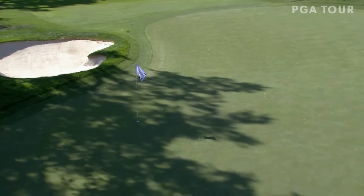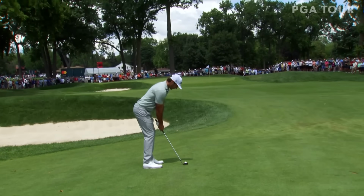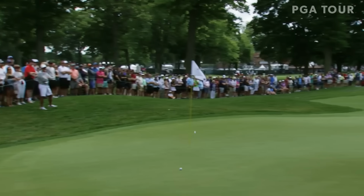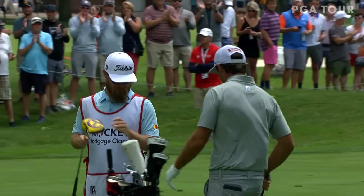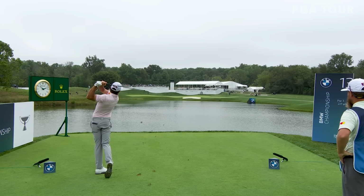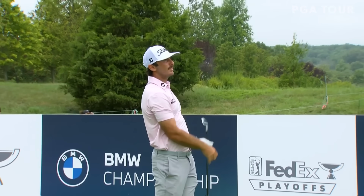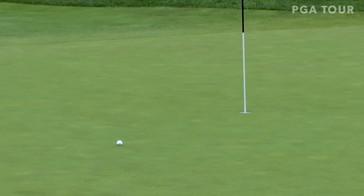That's wonderful. Gorgeous. A Homa from 82. Oh, nice. Great variety at Caves Valley Golf Club. Oh, it stopped in its mark.